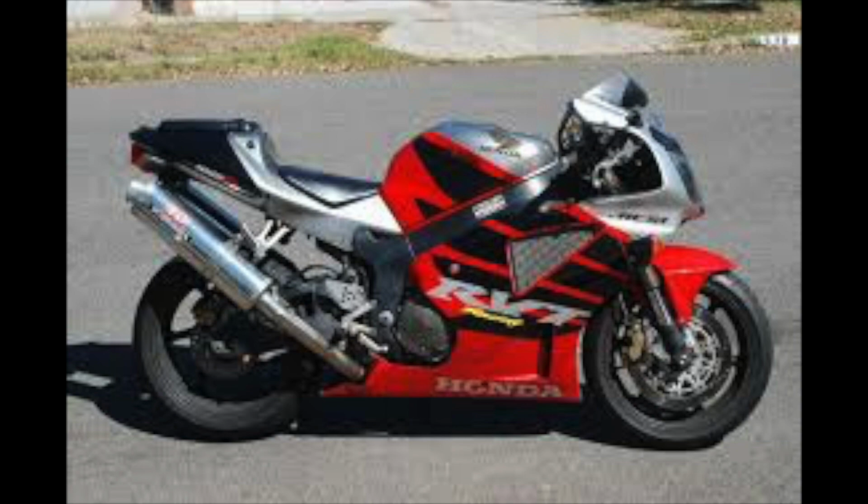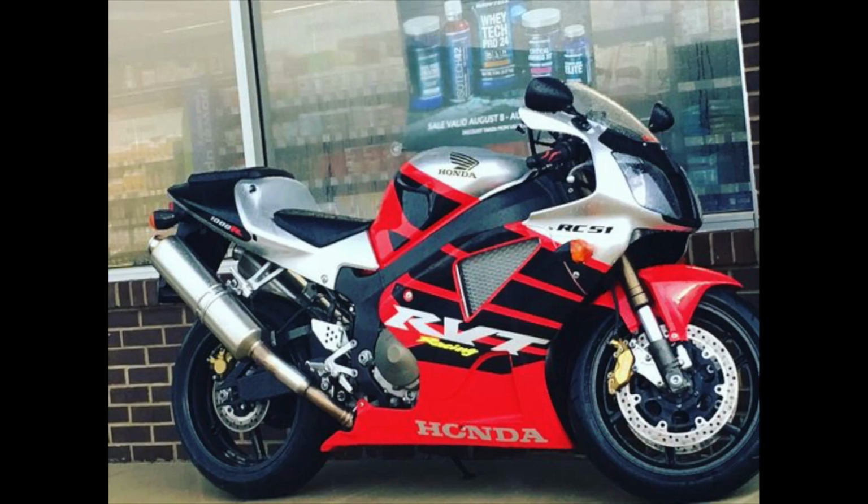The RC51 is a great street bike and a better track bike. If you have the skills to ride this bike well, it's going to reward you. And it's an extremely rewarding experience as a street rider to have that V-twin under you and having such a broad power band.